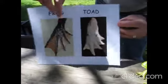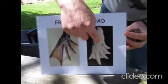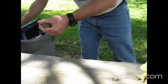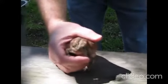Here's a picture. You can see the difference. Bullfrogs have lots of webbing for swimming. But toads have dry, bumpy, thick feet for digging and walking. They live in holes in the ground. So being on land, he has to have extra defenses. He can't just jump in and swim away like the bullfrog can. So he relies heavily on his camouflage. He'll blend in with the dirt. The bullfrog will also blend in with the water.